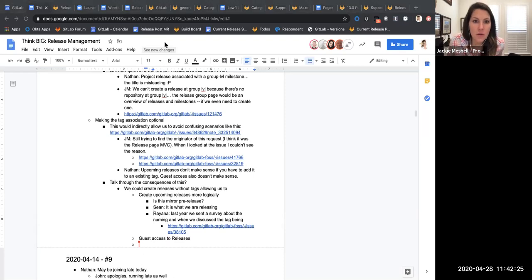So I would say the two primary benefits that we get by disassociating releases from tags are that we can truly create upcoming releases, meaning it is a shell of what will eventually have a tag associated to it, whether that's a pre-release tag or an actual tag, whereas right now we've deployed a change tag. And then the second one is guest access to releases.